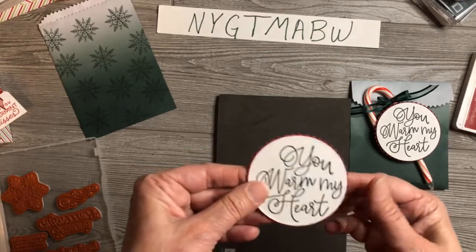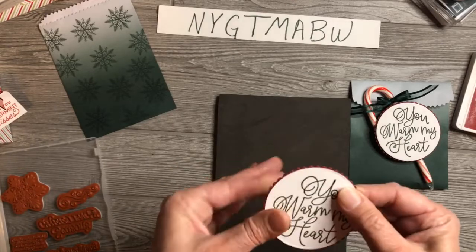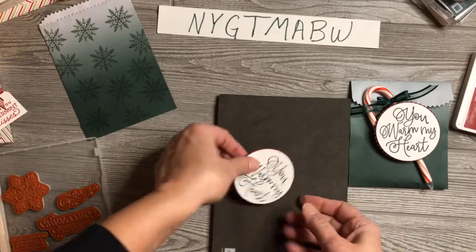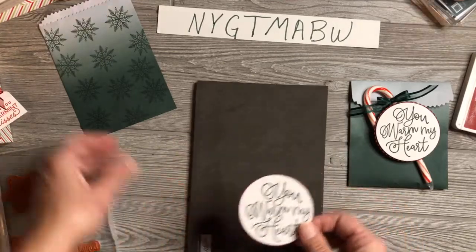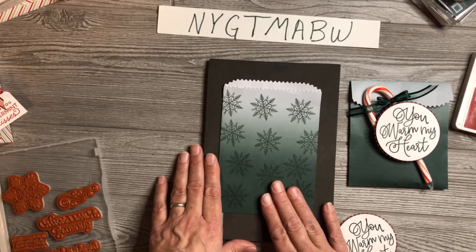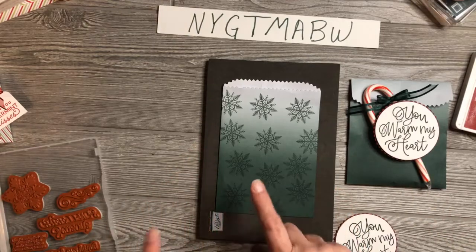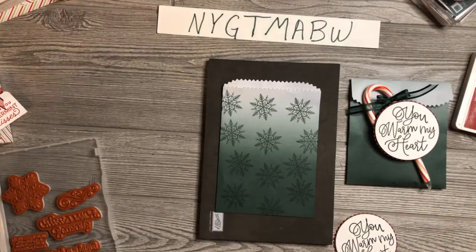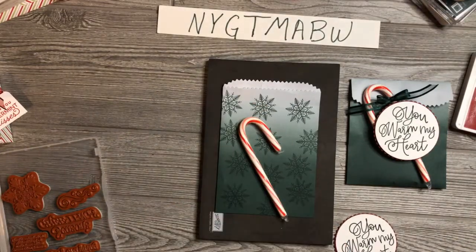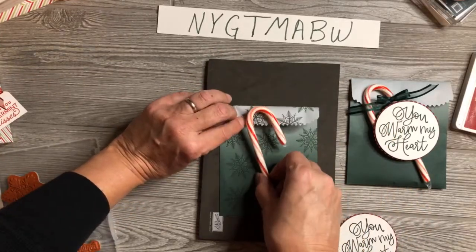And I'm using that multi-purpose glue. It gives me a little bit of scooch room so that I can make sure my scallop is even all the way around. And it is. All right. So now we're going to take this bag that we stamped, and we are going to adhere. I'm going to use tear and tape to adhere a candy cane that I don't see. Here it is. To the front of the bag. And we're going to use the top of the candy cane to hold the flap shut.